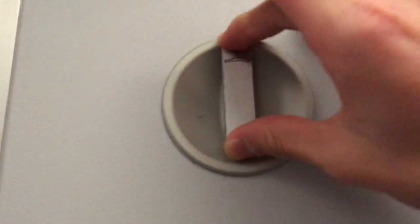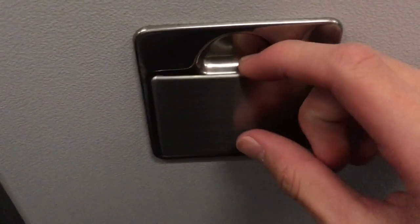After my meal, it's time to check out the toilet. It's really great that this toilet is very clean.